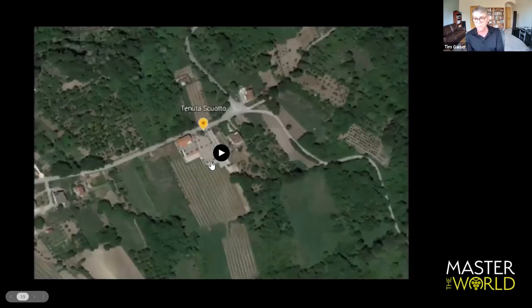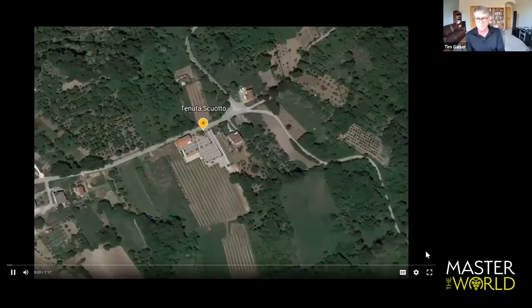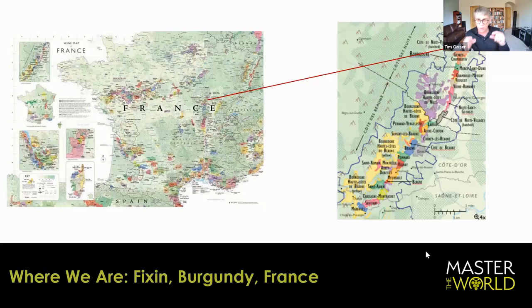Since 2015, they are fully certified biodynamic. And what else about it? They make 30 different wines, small quantities. They make 3 Grand Crus. They make about 15 Premier Crus, and the rest are village wines.